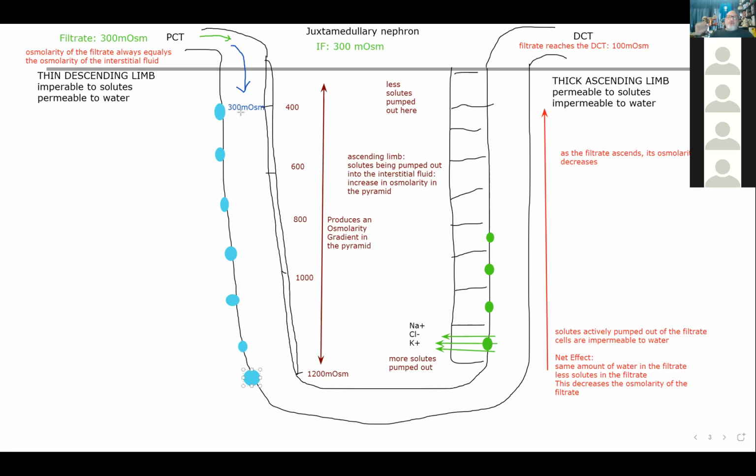Now, notice at this point, there is more stuff in the interstitial fluid, and the stuff wants to move into the tubule, but is stuff able to move into the tubule? No, because it's not permeable to that. However, water also likes to go to where there's more stuff. So what is water going to do? Not a trick question. Water wants to go to more stuff. Where's there more stuff? Water's going to move towards the interstitial fluid. Exactly. Water leaves the tubule to go to where there's more stuff. And it's going to keep leaving until what happens? It reaches equilibrium.